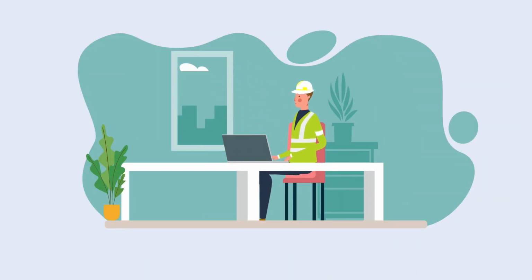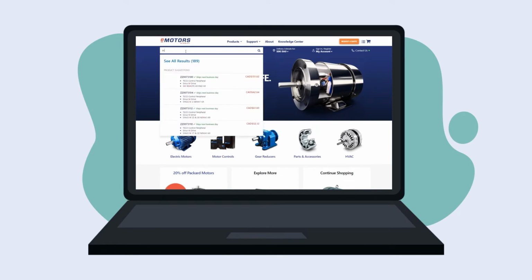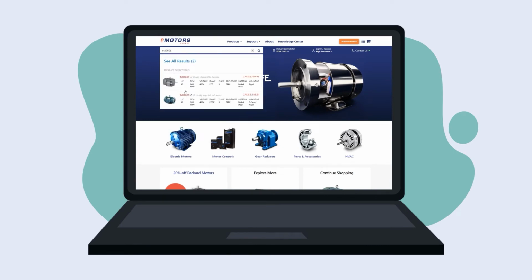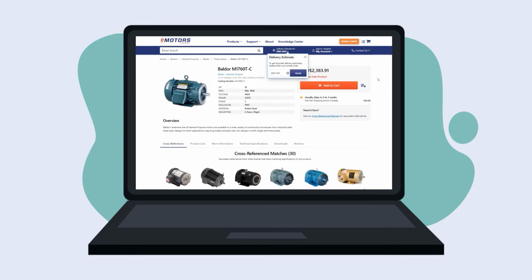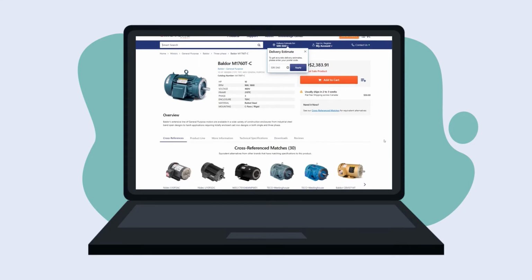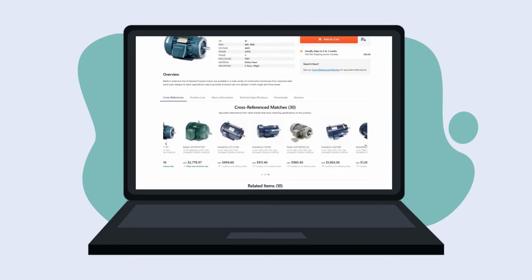Ian remembers seeing an ad online for eMotorsDirect.ca and sits down at his desk to take a look. He enters his motor's catalog number into the smart search bar, and the product appears. Right away, he sees the price, and he sees that the motor is at least 2 to 3 weeks out. Scrolling further, he sees 30 other motors, all with the same specifications. These are direct replacements for Ian's motor.